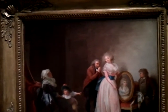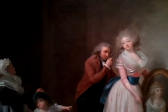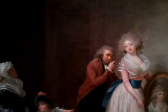Looks like there's some hanky-panky going on here. No. A family admiring a portrait of a lady in the interior. I don't know what he's got going on, but he's looking at that lady. Oh, he must be the tailor or the dress designer. Madam, this is McAfee.